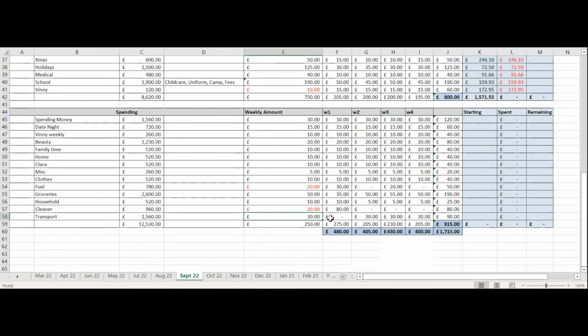And then finally, transport, it is £30 a week. The only reason why there isn't one on week one is because I'm actually not going into the office this coming week because Clara's starting school and the settling in week. Basically, she only goes in a couple of hours here and there, so I can't be traveling into central London. So that similarly tells me how much I'm putting into the pots at the end of the 4 weeks.